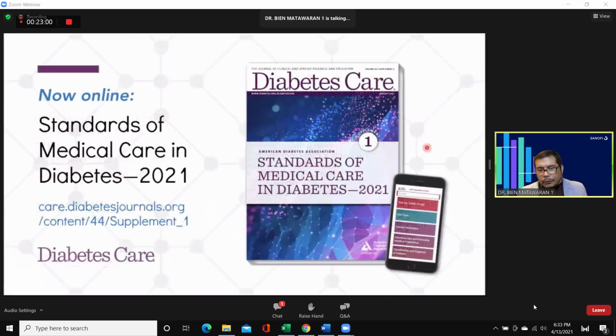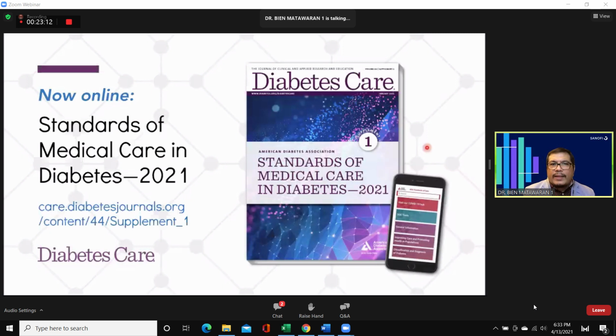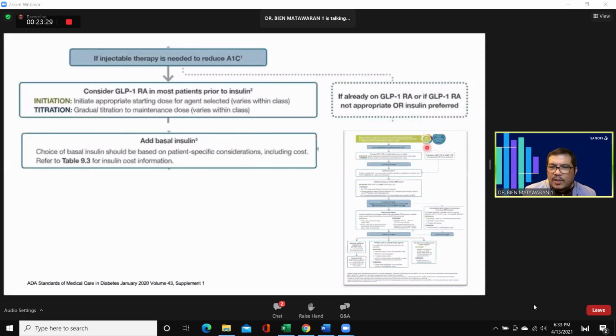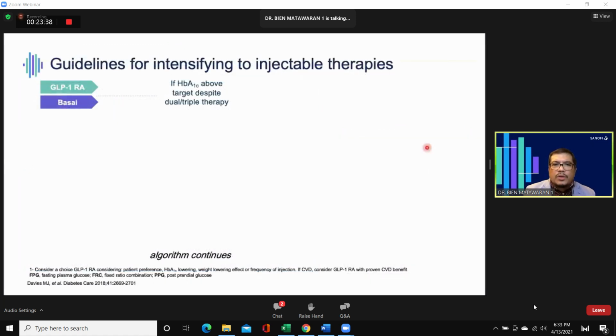Okay, so if we now go more specifically to the new recommendation by the ADA, this is readily downloadable, free of charge. You can download the Standards of Medical Care in Diabetes 2021. This is from the American Diabetes Association. You have there a very nice algorithm telling us about treatment intensification with injectables. That algorithm will tell you that patients should be started either on a GLP-1 receptor agonist, maybe started on basal insulin, or on prandial insulin as add-on, and it is now recognized in the ADA recommendation that you may also need to consider using a fixed ratio combination.